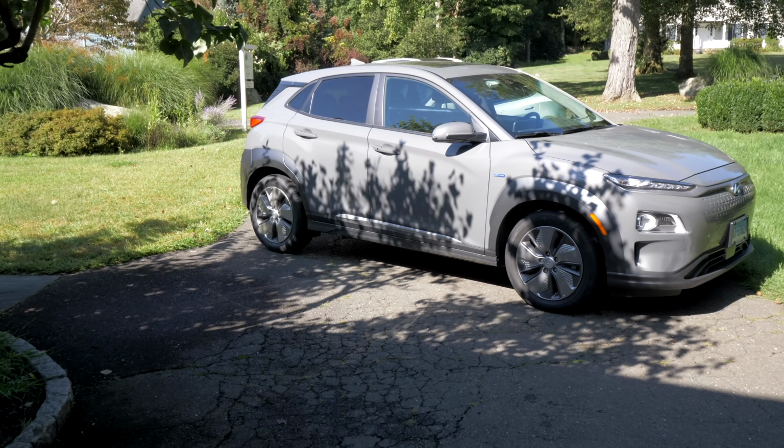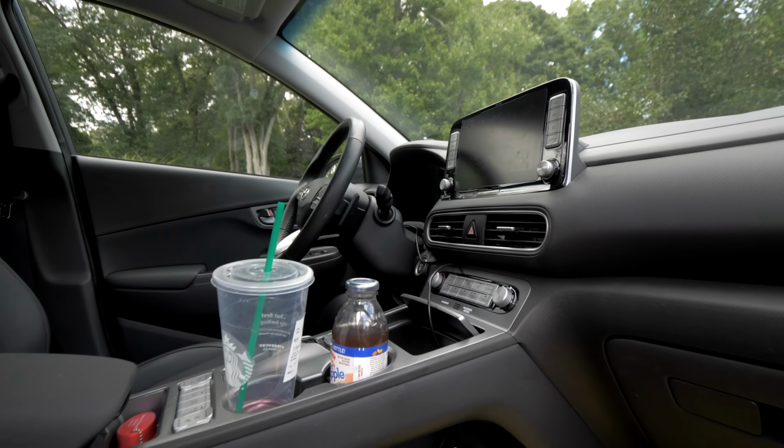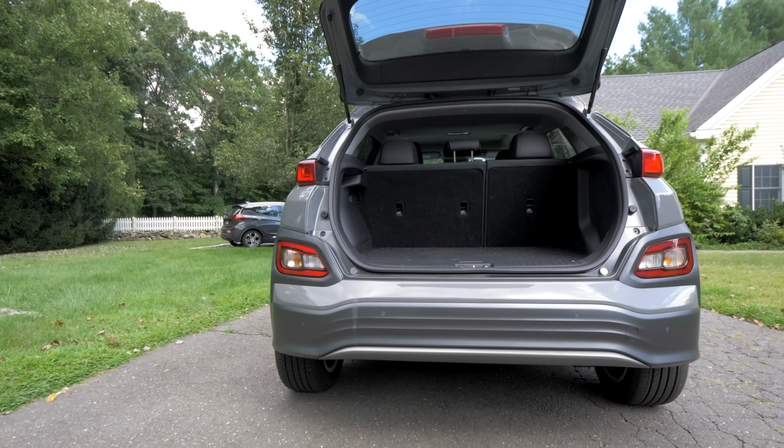You also have a relatively decent seating position. Even I actually prefer the base seats in the SEL being the cloth. The seats are great, the steering wheel's good. It's a great long distance car with its 76 kilowatt charging speed, and feel free to check out our Kona videos because we've spent a lot of time with them.